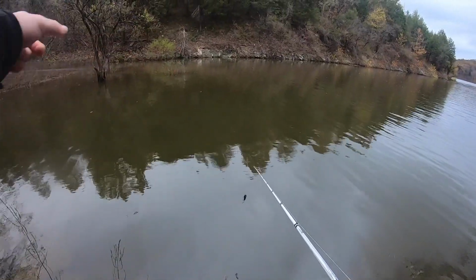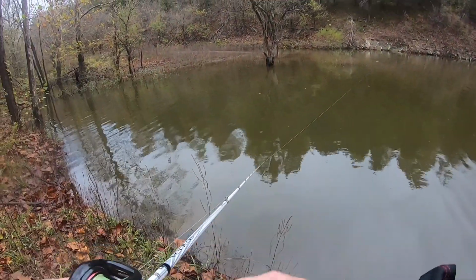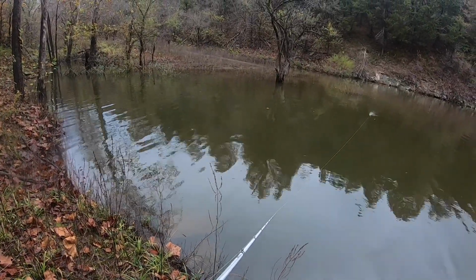So now, even though I fished that area right there, coming this way, I am going to make a couple casts over here at a different angle and see if there's anything over there.